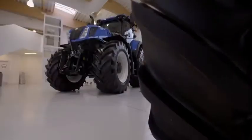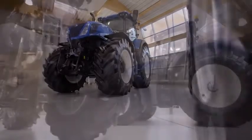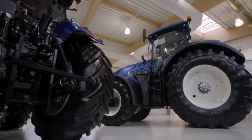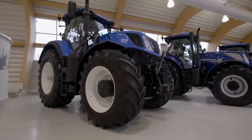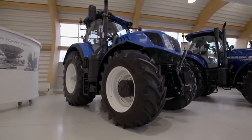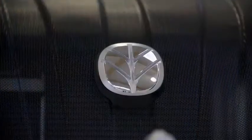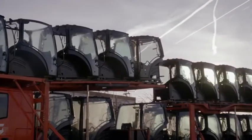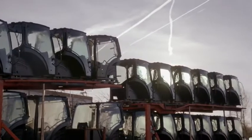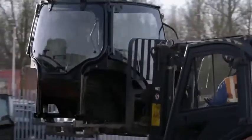The newest tractor New Holland has developed is also one of their largest on offer, the T7 Heavy Duty. Over 3 meters tall, weighing up to 12.5 tons, this giant combines tremendous power with technological ingenuity. A machine at the cutting edge of modern agricultural innovation. Basildon completes the New Holland production process. Smaller parts are shipped in from across Europe and assembled here to create the finished product.